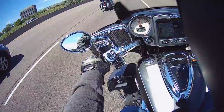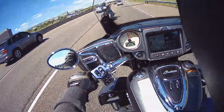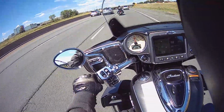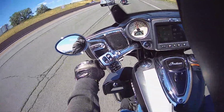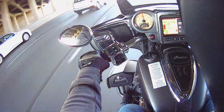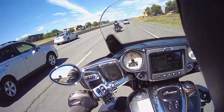That's not very fast. All right, so the Roadmaster by Indian. All right, so we got a mute button there. All right, so the 2019 Roadmaster by Indian. Powered by the Thunderstroke 111. It's got a 7-inch compatible touchscreen, the largest, fastest, most customizable infotainment system on two wheels.